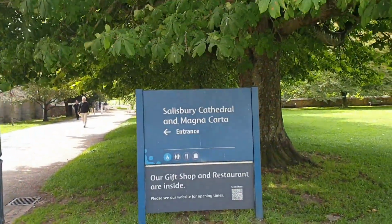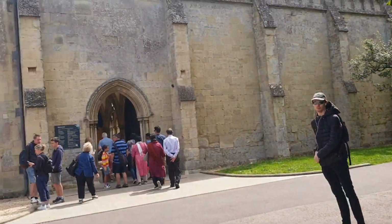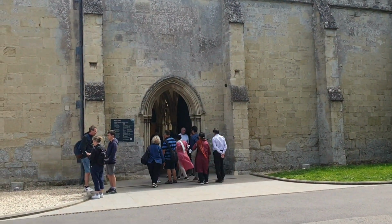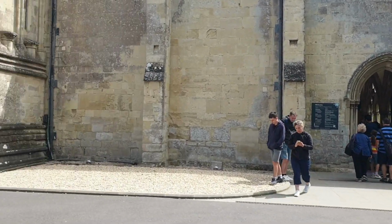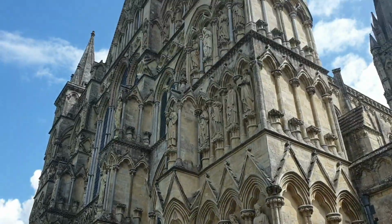So we've got the sign here, so that's the entrance over there to Salisbury Cathedral. We've got a bit of an exhibition on it there of the Magna Carta as well.